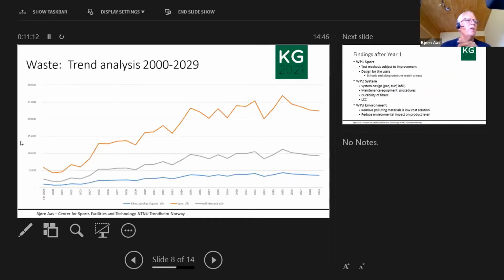One of the reasons why we want to look into how to reduce the amount of materials in the system is that trend analysis on waste from the artificial turf market in Norway started in year 2000, and as an estimate goes up to year 2030, that means 10 years ahead. This graph shows 3 lines. The blue one is the fiber, the gray one is the infill, and the upper one is the sand.